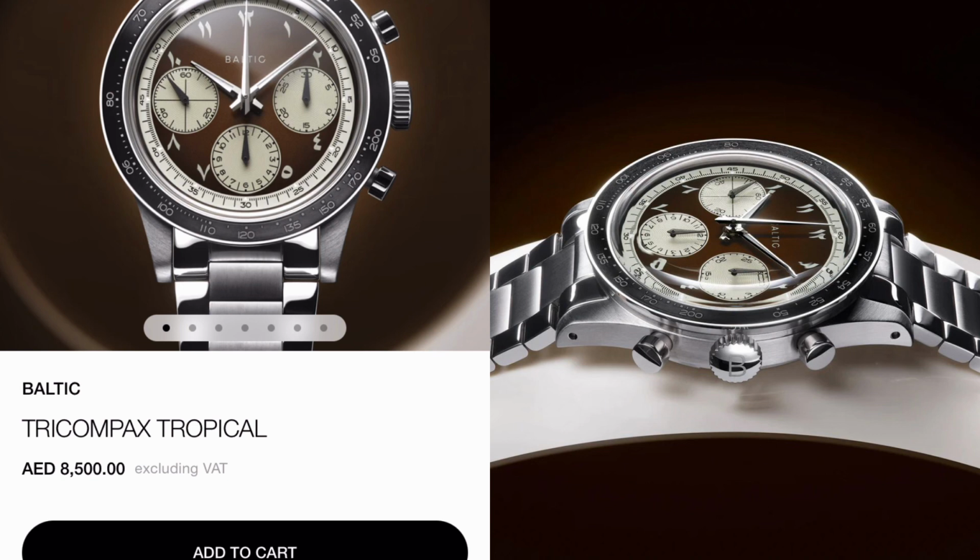So still, I was looking at it again today, looking at what is this movement, the Sellita 510. Okay, they removed the rotor, so now it's a manual wind, a bit thinner. It's a cam operated, so it's a very cheap way to do a chronograph. But you're just buying this for the vintage feel, right?